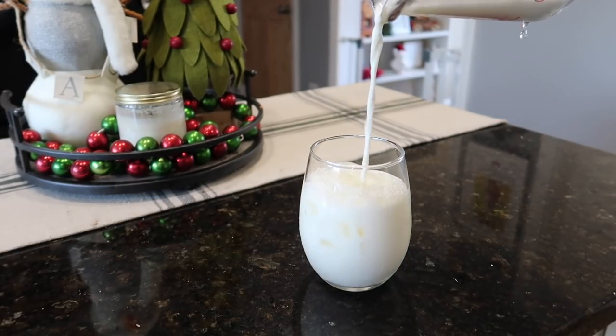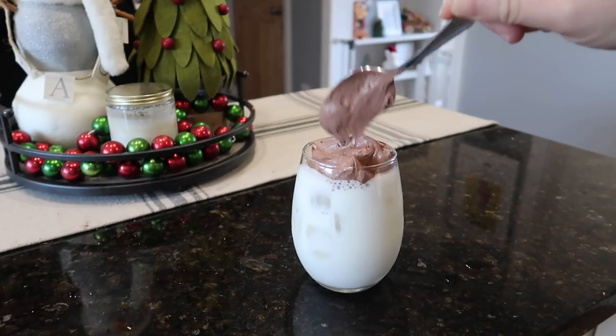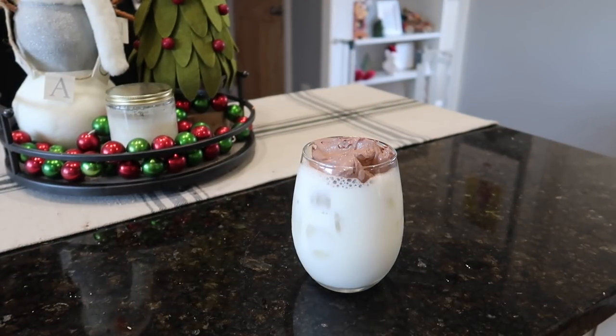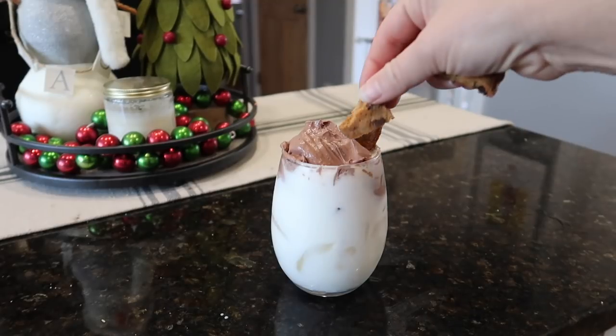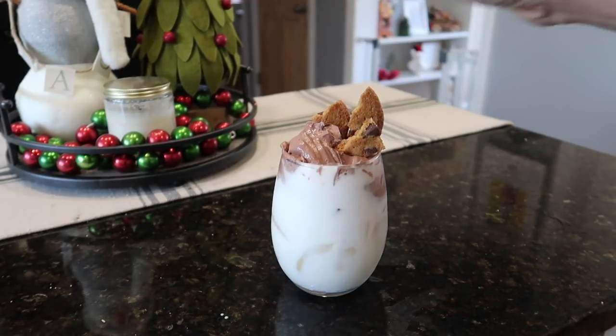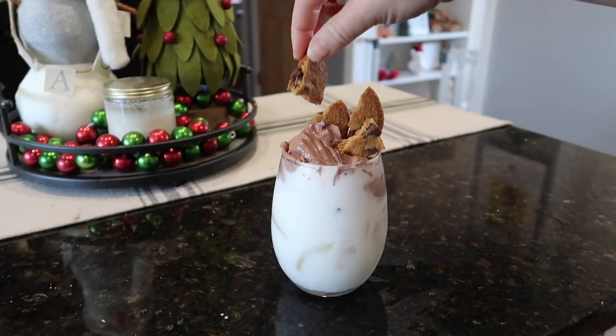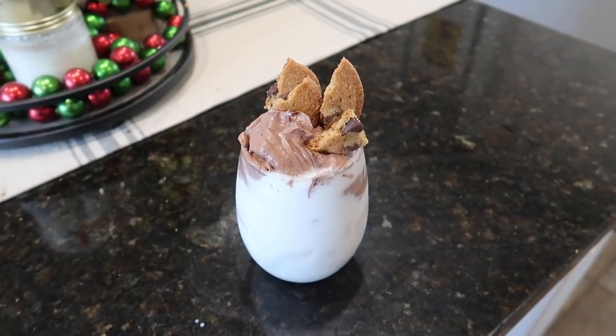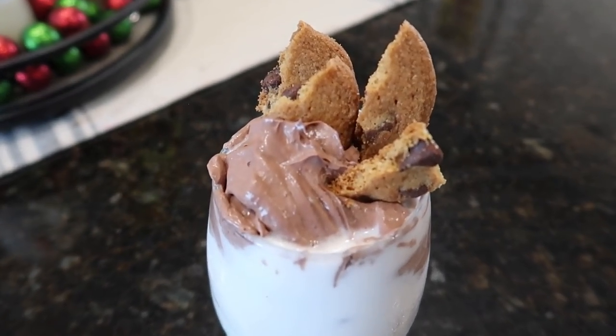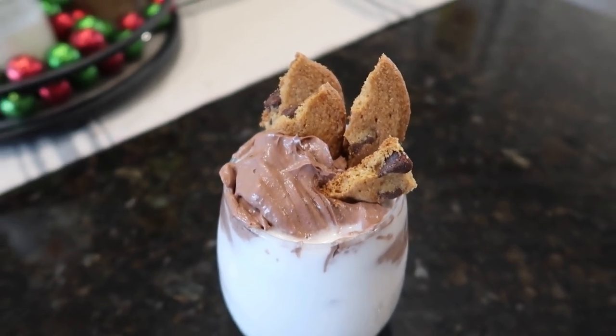Make sure you whip it until all of the tiny little granules are gone and you have a smooth consistency. And then you just want to take a cup, fill it with some ice, pour in some milk, and top it with your whipped hot chocolate. Again, one more time for the people in the back: whipped hot chocolate. I wanted to take this one step further and I just broke apart some cookies because, again, this is Santa's milk and cookies drink.